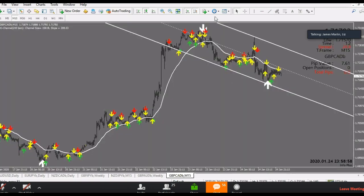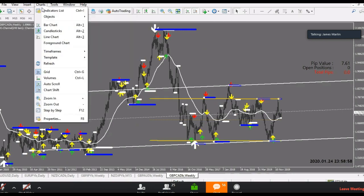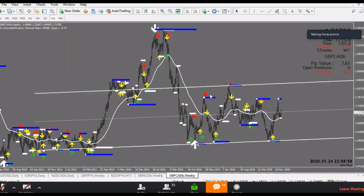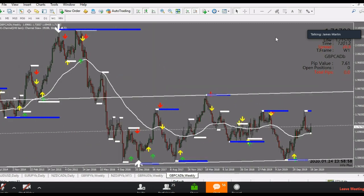There we go. GBPCAD. We're going like the new stuff. Weekly time. Let me take this off the screen. That channel, I don't know why it's still there. You gotta save it without it. Okay, weekly time frame. So you know, I can go weekly first.